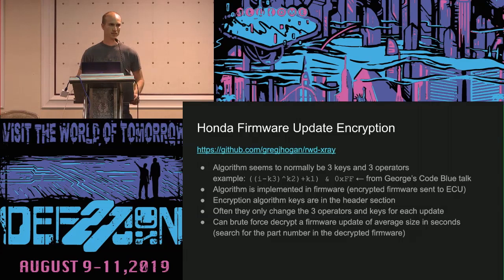But there were these keys that we already found in the headers of each firmware update file. So I've got the keys, I've got an example, so what should I try? Okay, maybe they just changed the operators. It turns out that, at least somewhat commonly, that's the case. And it's not too hard to write a piece of software in Python that brute force tries every combination of operators that result in a full 256 value lookup table, where every input is unique to the output.